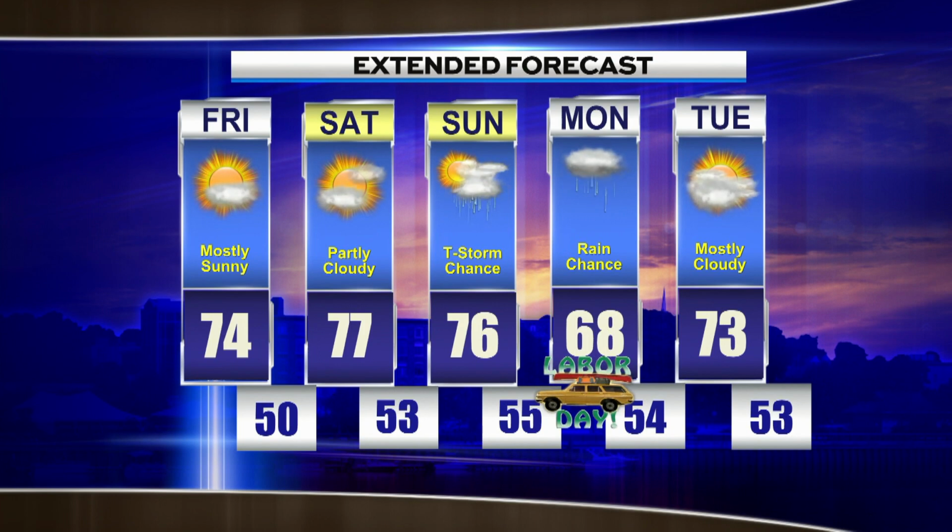Chances for storms move in on Sunday, highs in the mid 70s, upper 60s for you Monday with a chance for rain on Labor Day, and Tuesday, mostly cloudy, highs in the low 70s.